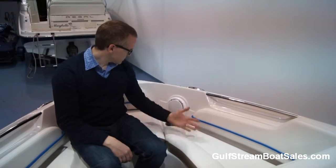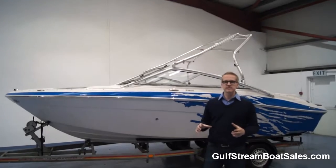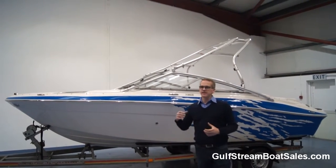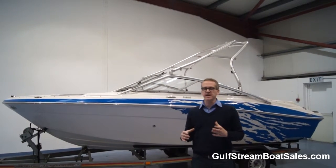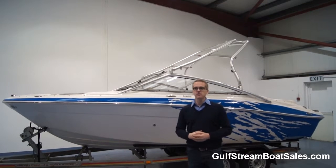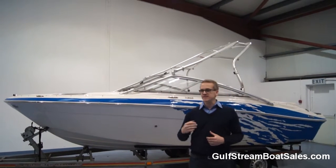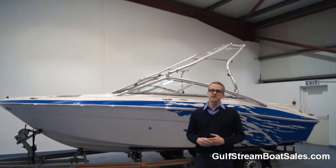So yeah, it really does look the part up here. So that's our Four Winns H200 Frenzy. Boats like this never hang around too long, because I know there's so many people who want a really fresh, young, used boat that is a great saving over the price of a new one, but still has bags of life left in it. And this one definitely fits that bill.